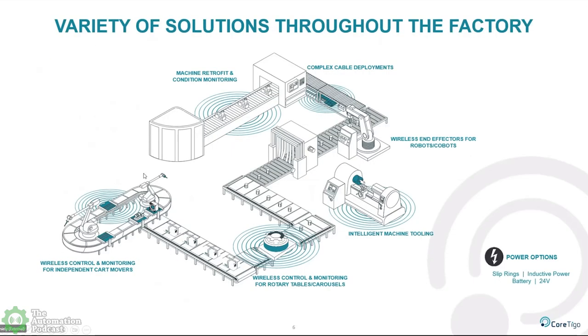So now, let's talk about some of the solutions and applications where this can be used. What we're seeing is that there are a bunch of solutions across the factory that can use IO-Link wireless, and in many cases, things that could not be done before.